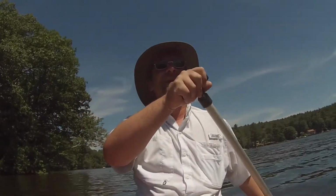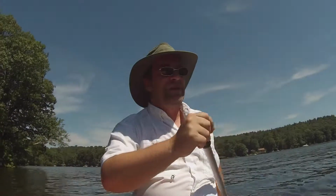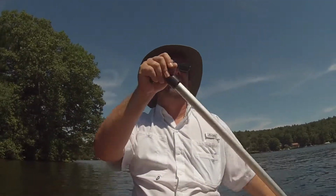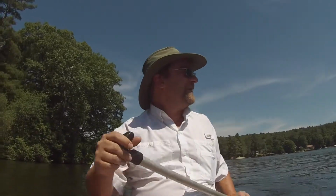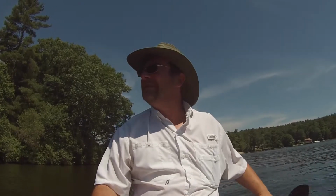Here I go navigating again. There's another underwater rock right in my way. And I'm actually making my way around a very small island. There are several small islands with homes on them, more like cottages or camps. And my favorite has to be Swinson's Island, which is over on the other side of the lake. But that's a really nice little island. I knew the family who owned it very well. They used to dock over at my Uncle Hank's and take their boat over to their island on the weekends.